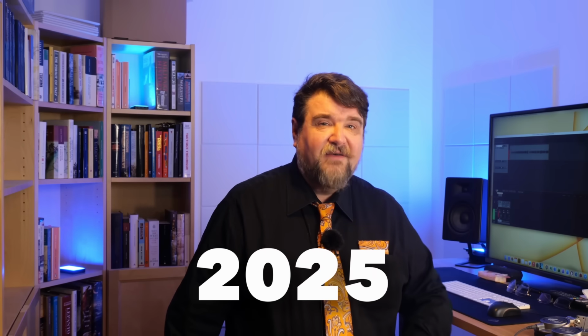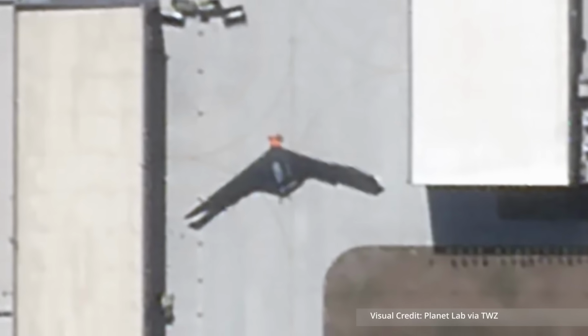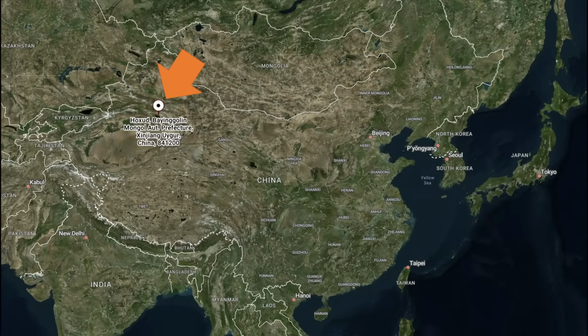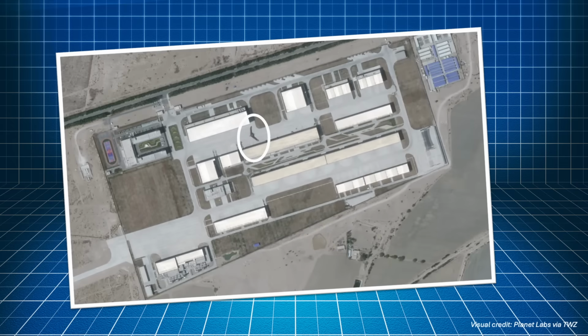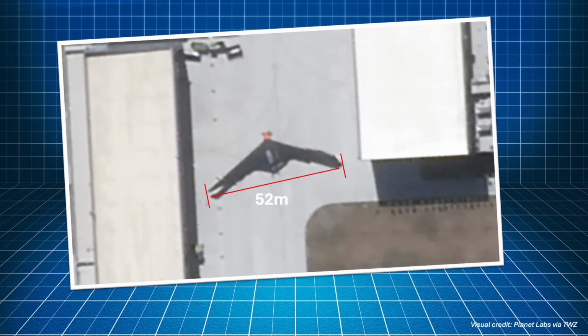In May 2025, another previously unknown flying wing appeared in satellite images. And this one was unexpected and huge. Malan Air Base is the Chinese home of unmanned aircraft in a relatively new area where huge hangars have been recently built. A blurry but huge flying wing was identified. Satellite image analysts estimate the wingspan at 52 meters.